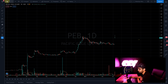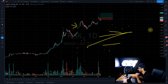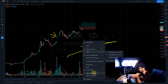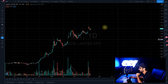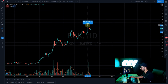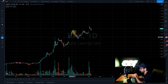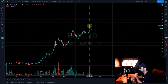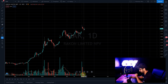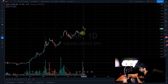Going back to these gap ups, we also saw a gap up in RAK. They had the earnings announcement on this day here. You saw huge volume buying. I'll just remove my drawings. Again, it gapped up about 10, 12%, and it's just gone back down again. So that's natural as well. If something's gapping up, the long term people that bought in here see a sudden gap up, and it's natural to take profits. So here we see low volume selling. You saw some big selling here after the 20% gap.